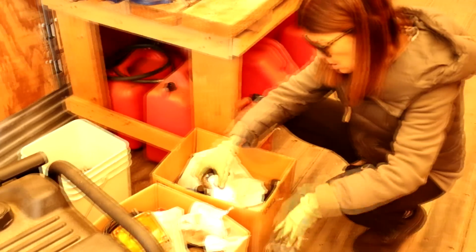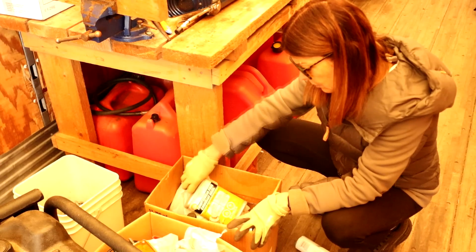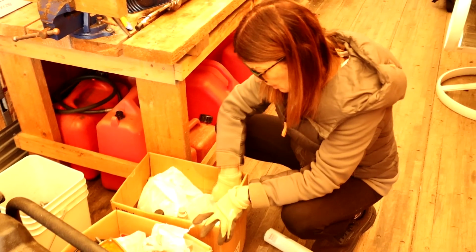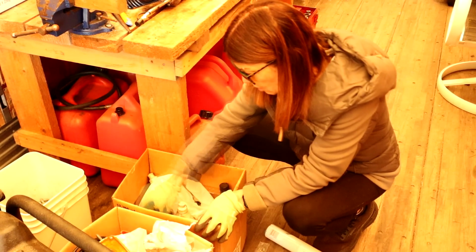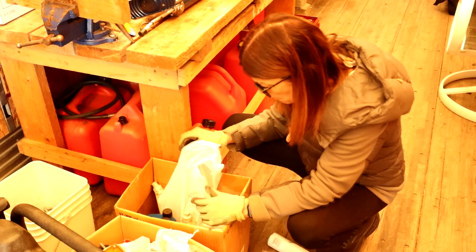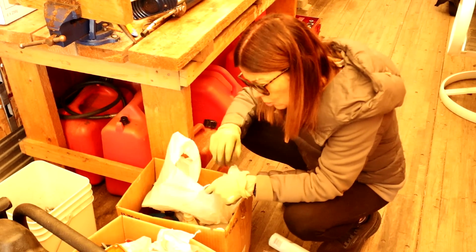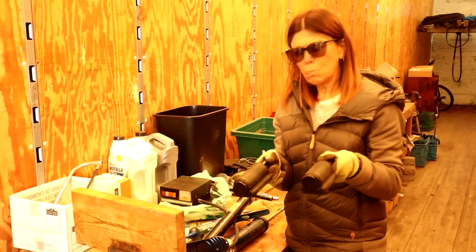Grease, methyl hydrators, diesel something, Clean Flow, keep your engine running smooth, brake fluid, more brake fluid, engine oil, automatic transmission fluid. I don't even know what that is. What do we got here? I have no clue what these are. Maybe somebody would know what these are.